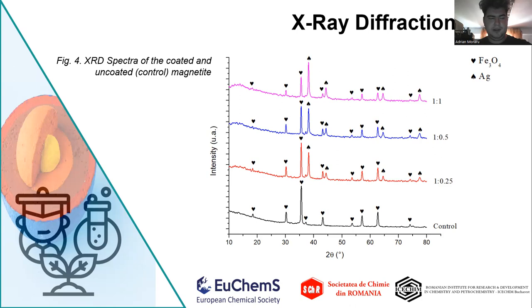Yeah, I'm going to do that. We did not expect to have separate silver nanoparticles during the process, but we are going to do some more evaluation on it. Okay, thank you very much.